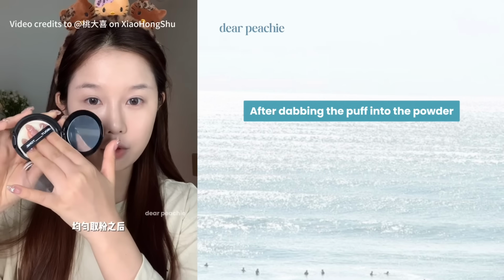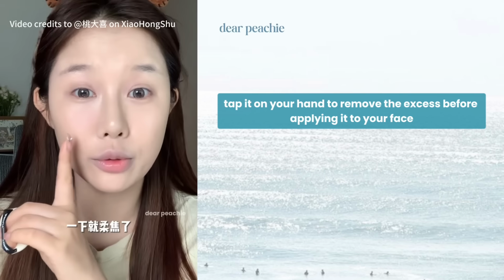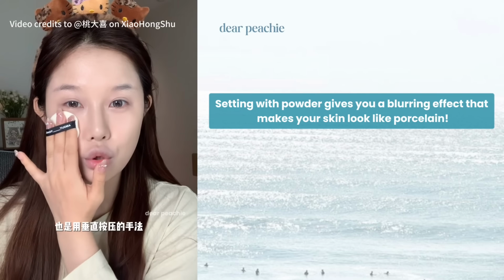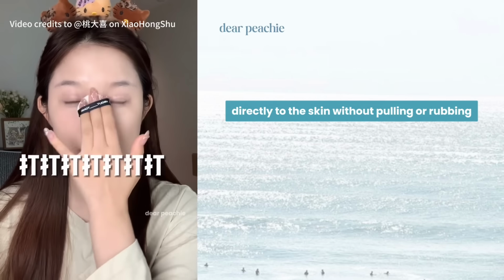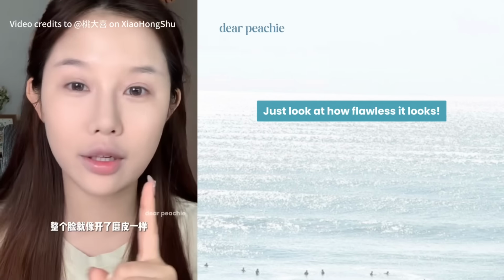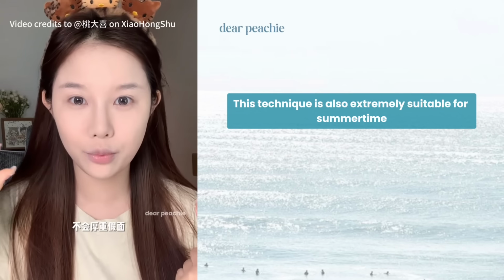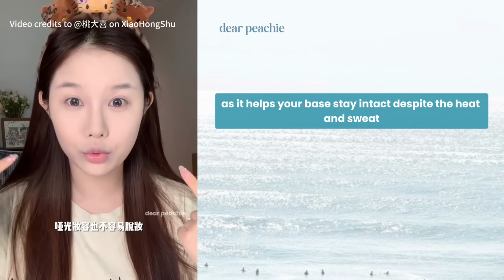After dabbing the puff into the powder, tap it on your hand to remove the excess before applying it to your face. Setting with powder gives you a blurring effect that makes your skin look like porcelain. Always apply the powder vertically, directly to the skin without pulling or rubbing to avoid smudging the base. Just look at how flawless it looks. This technique is also extremely suitable for summertime, as it helps your base stay intact despite the heat and sweat.